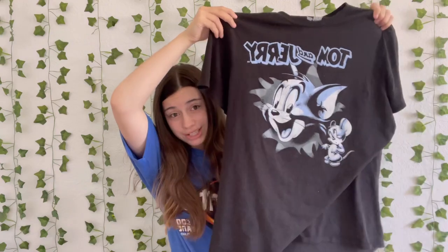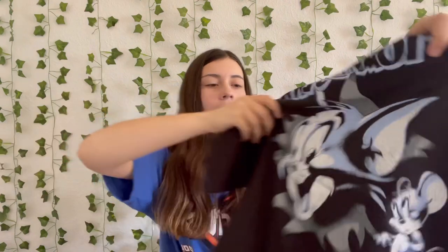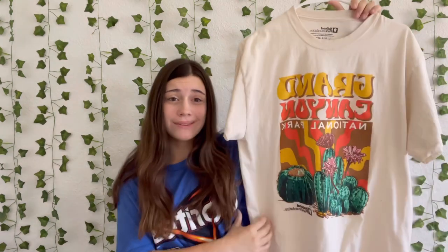First off, we have this oversized Tom and Jerry t-shirt, and it's literally just a black t-shirt with a graphic on it. More like a graphic tee, and you can see it looks like it's cracked, but it's supposed to look like that and it looks cool. And this shirt, I got it from Walmart actually. You might be surprised by that, I don't know. I got it from the Walmart men's section. It is super cute.